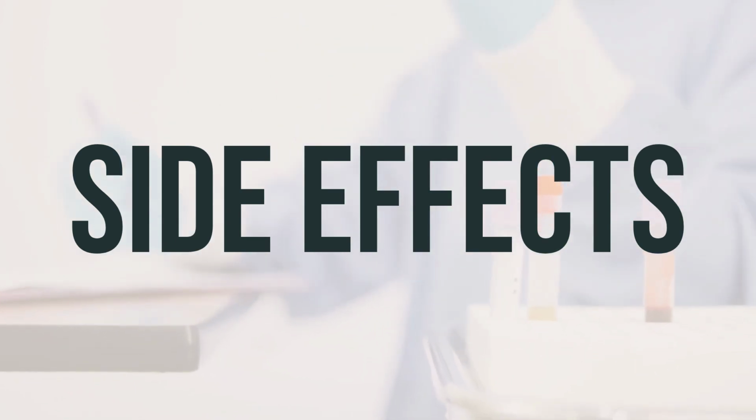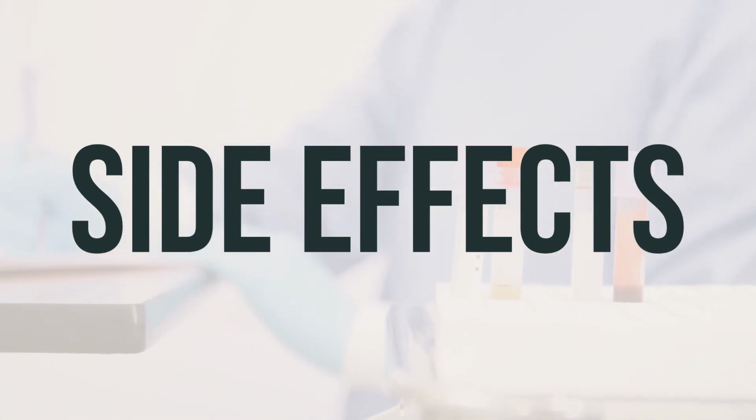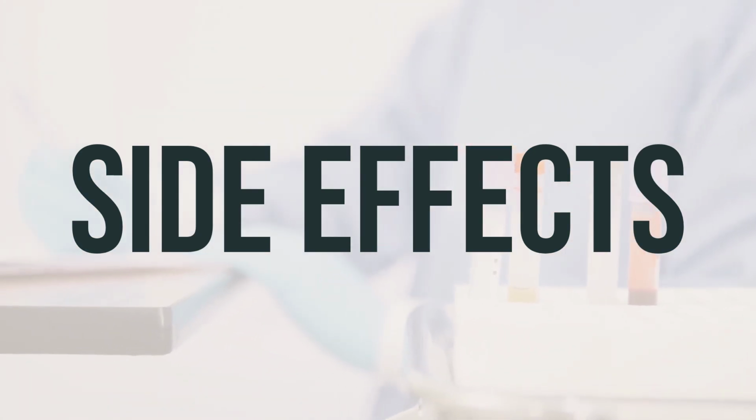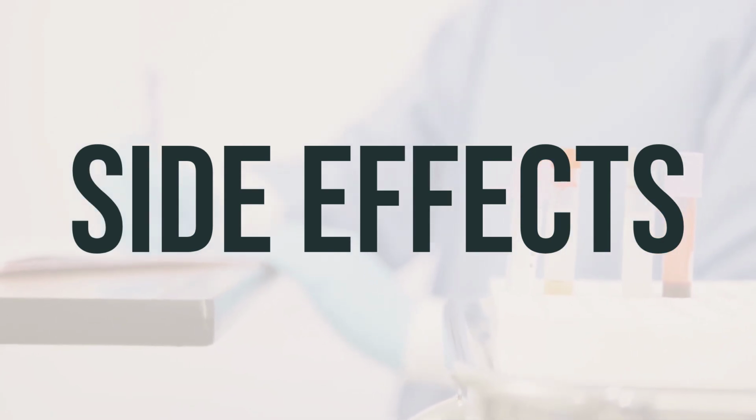This is not a complete list of possible side effects, so it's important to contact your doctor or pharmacist if you notice any other effects not listed here. If you have concerns about side effects, be sure to discuss them with your healthcare provider.